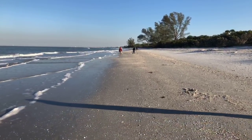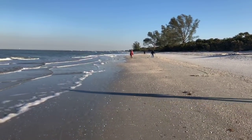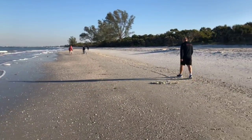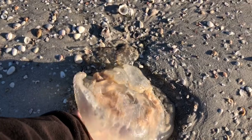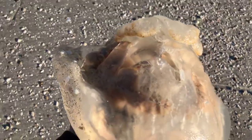Roy just ahead of me up there in the red jacket. Oh wow, here's something neat. Big jellyfish. Poor thing washed up on the beach. Let's see if we can save them. I don't know. It's really hard to pick him up with one hand. He's upside down here. I'm gonna see if I get him close to the water, if the tide will pull him back out.